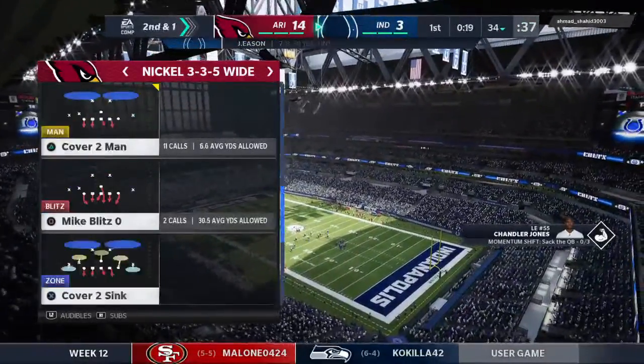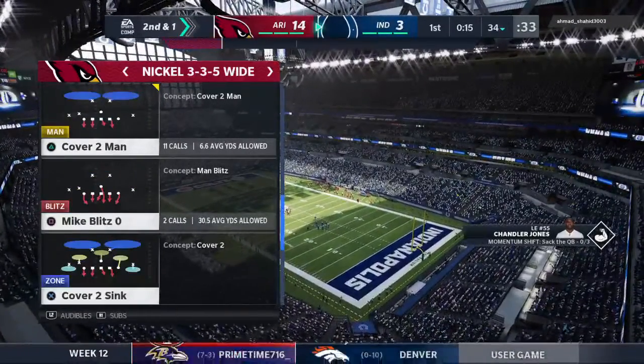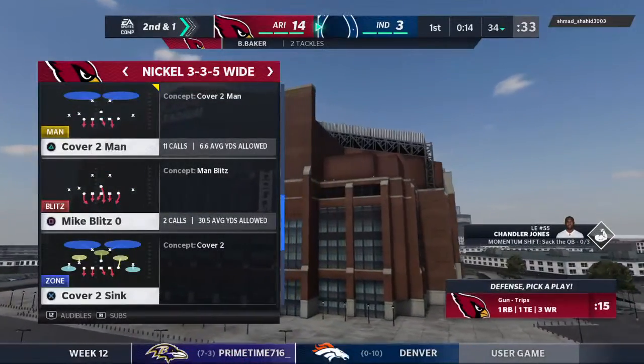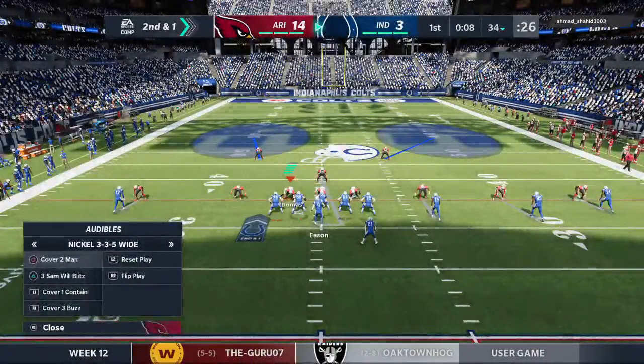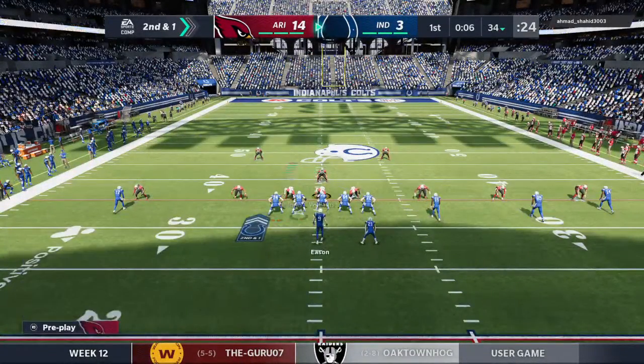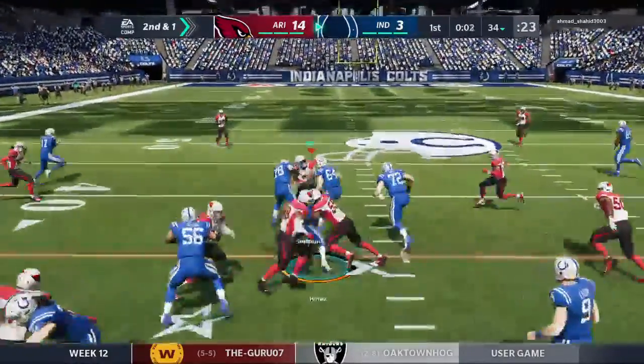He's tackled a yard short of the marker. Good gain of 9 on first down. A gain of 9 brings up 2nd and 1 at the 34-yard line. Maybe a good spot to take a shot. Here's 2nd and a yard from the 34. They run. Hines.